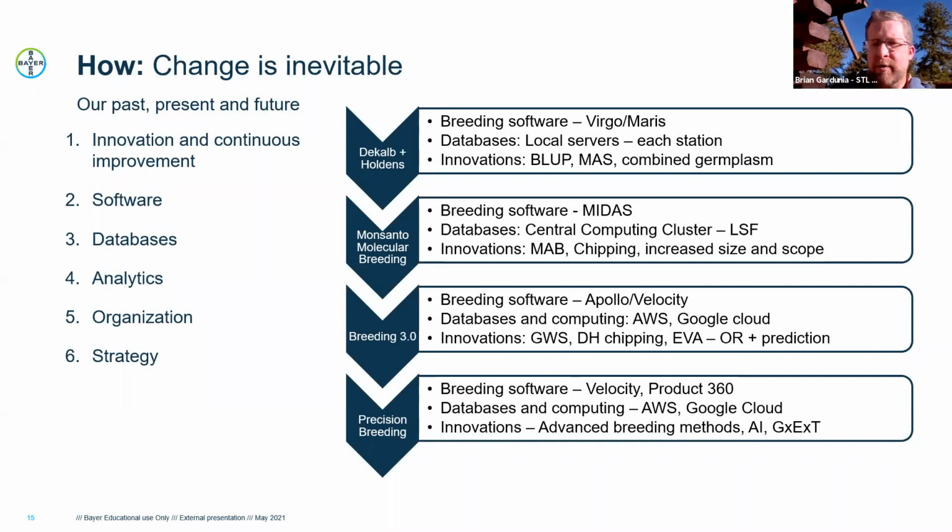And then in this next phase that we're really just entering, we're fully transitioned now to Velocity. It's a web-based breeding software. The databases are Product 360, and those are entirely housed on AWS and Google Cloud. And then the breeding methods, what does that mean different from before? It's moving things faster. It's using more complex models. It's phenotyping with advanced phenotyping. It's moving from an OR model to something that gets closer to AI. And this is really what we're building now with the new teams.